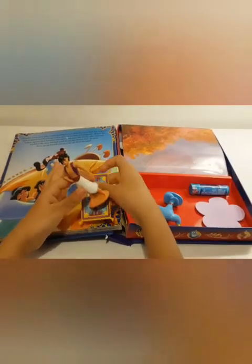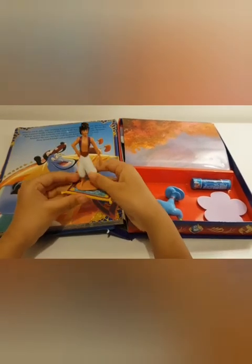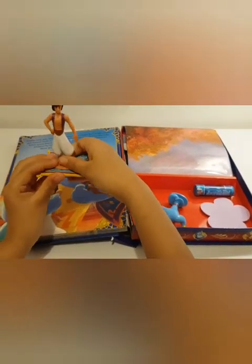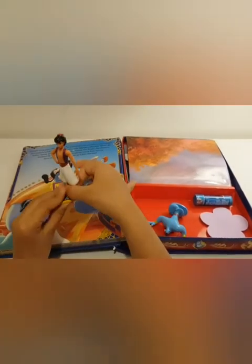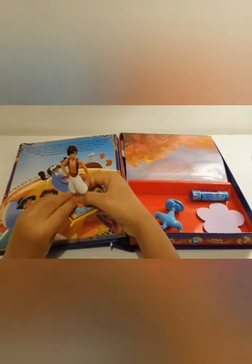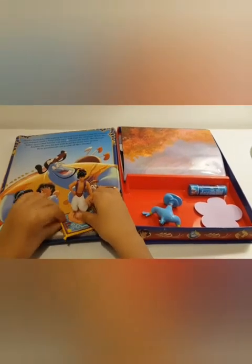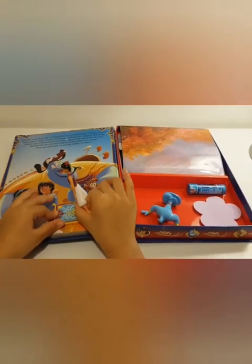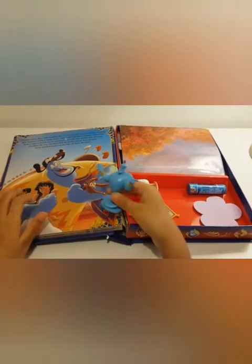Ooh, I'm pretending that Aladdin's riding on the magic carpet. Wow, look at all of the wonderful places. Oops, stay away from Jafar's palace. I'm gonna carry on. Ooh. Ah, finally landed at my home. And look at the genie. Wow.